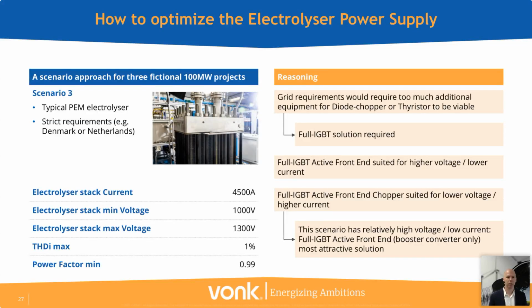And then the question is, which type of full IGBT solution would you need? Is it the one with just one big boost converter or the one with the chopper behind it? Well, the one with the chopper behind is more suited for the lower voltage levels and, in comparison, the higher current levels. And this is not applicable here. So therefore we have the boost converter only as the commercially most attractive solution. As you can see, there's quite a difference in the way we can approach the different scenarios and the type of solution that comes out as the most suitable one from the scenario evaluation.